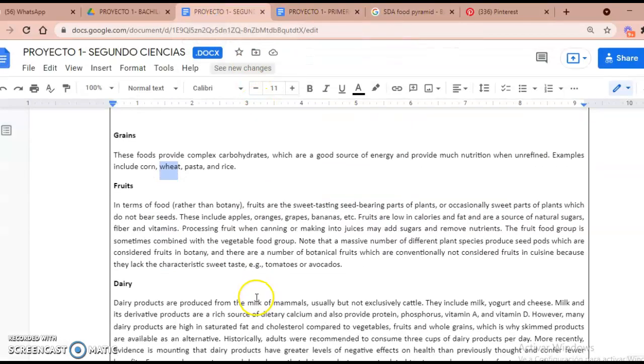Let's continue with our other section, fruits. In terms of food, rather than botany, fruits are the sweet-tasting seed-bearing part of plants, or occasionally sweet part of plants, which do not bear seeds. These include apples, oranges, grapes, banana, etc. Fruits are low in calories and fat and are a source of natural sugar. Something important about fruit is that it contains natural sugar, and natural sugar is good for our health.